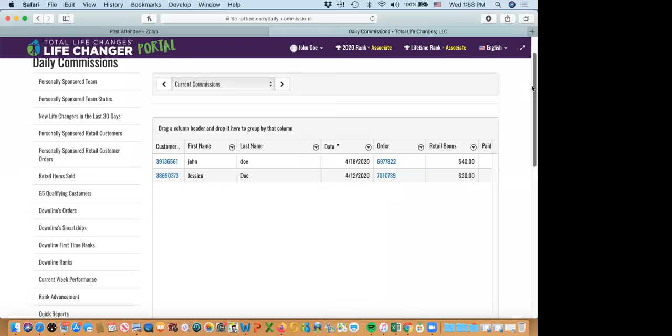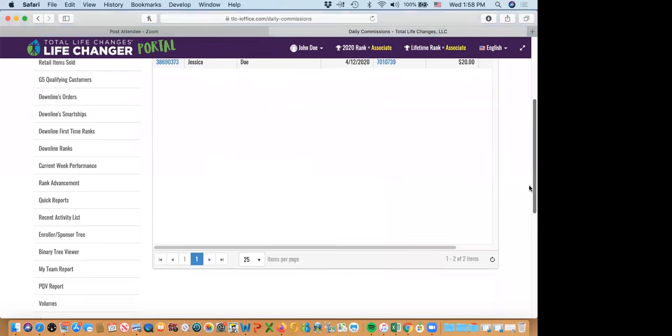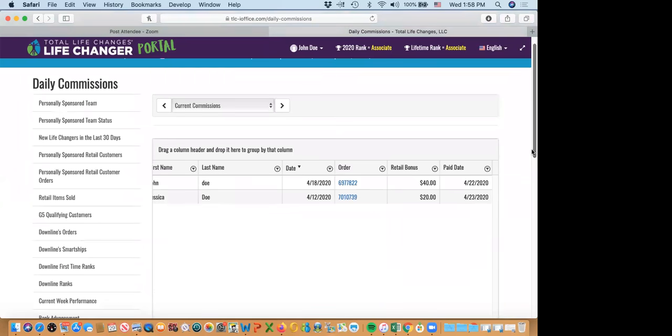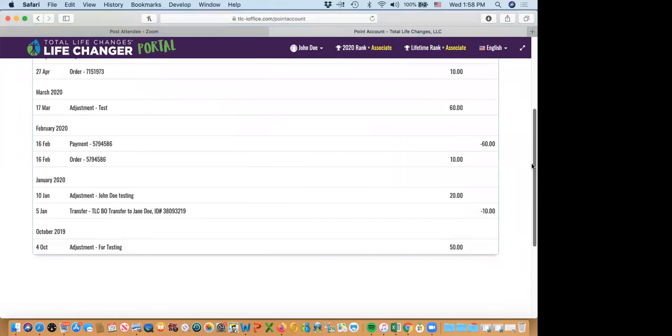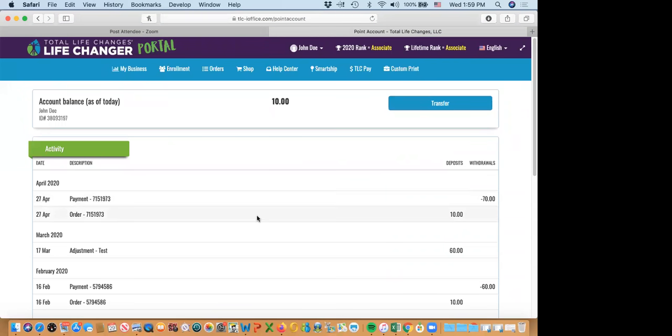This is your daily commissions, because remember, I opted for daily pay. So this is strictly for my retail bonuses, my retail orders, okay? Now let's scroll over here. And this is going to show you that that was my pay date. That's what I just received in my Hyperwallet. Point account, these are my points. These are the points that were paid out. These were adjusted. These were on the 27th. There was a payment of 70 that went out.